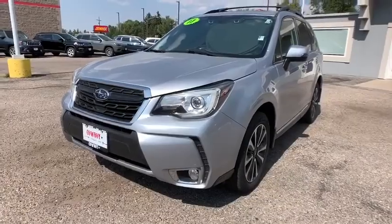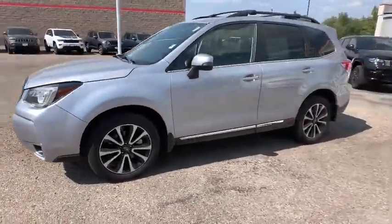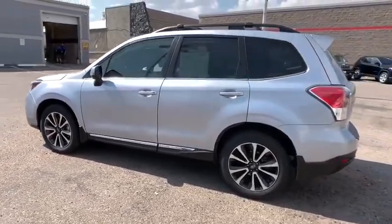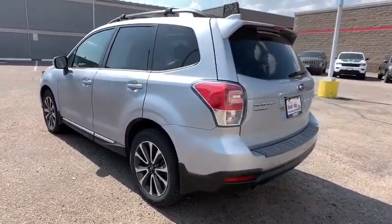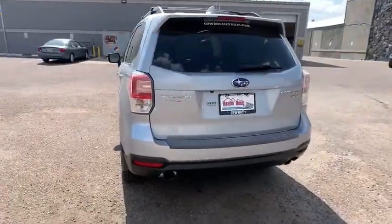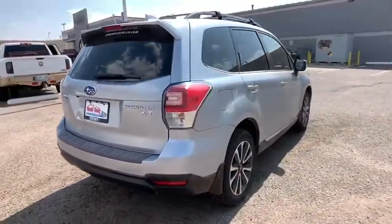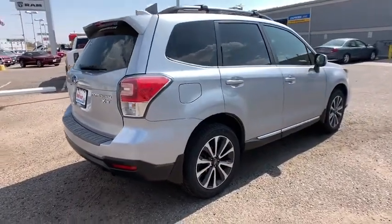Make a great choice today with the 2017 Subaru Forester. The Subaru Forester is a sensible, practical, and affordable vehicle. It has an impressive, comfortable ride and handles well. This vehicle has less than 40,000 miles. Here are some of this vehicle's great options.